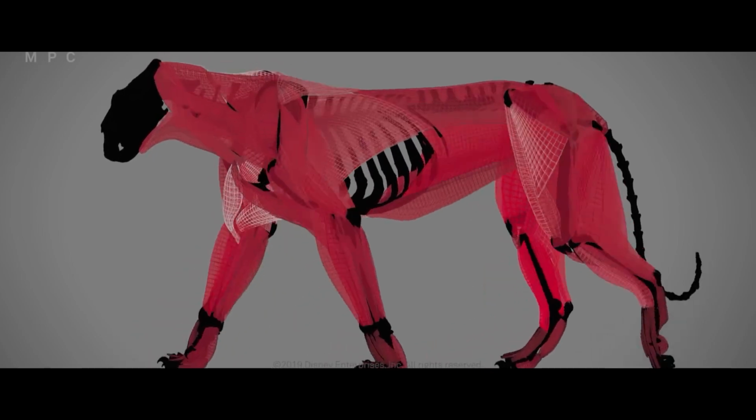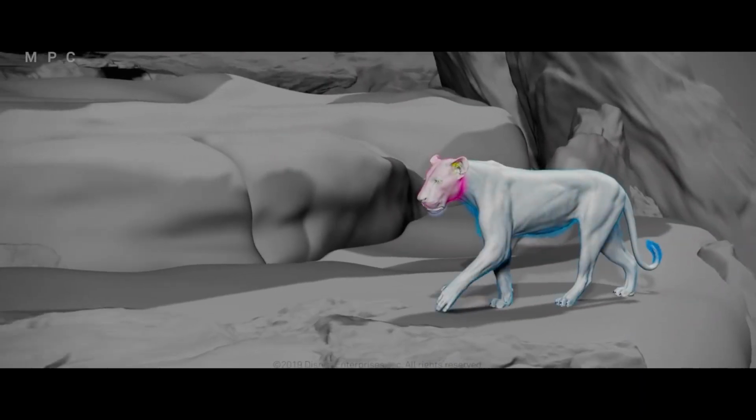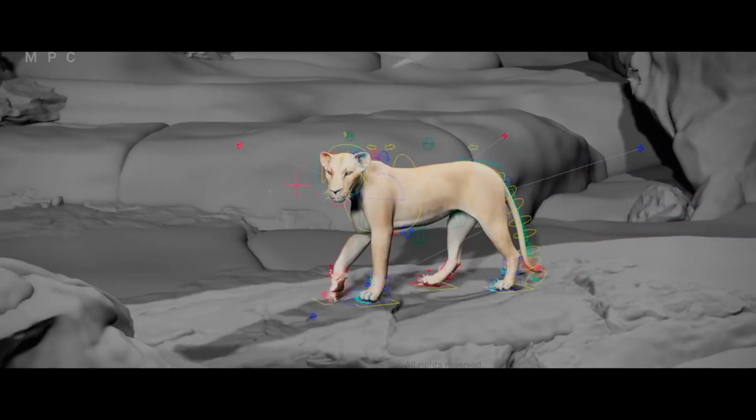To add layers of complexity, muscle and skin systems come into play, working in tandem with the rig to automate organic movements, thereby infusing even more realism into the model.